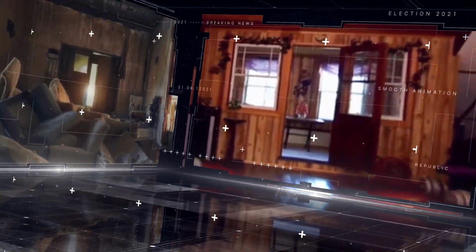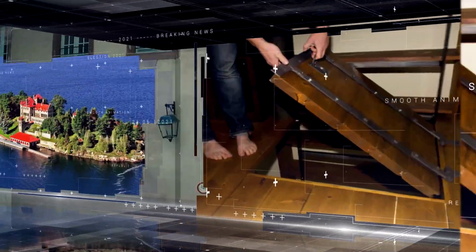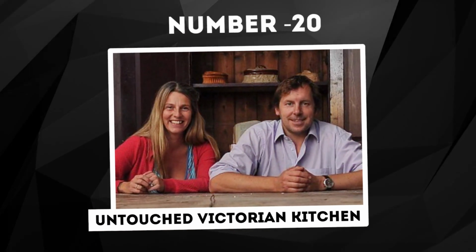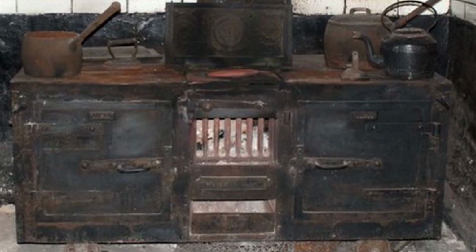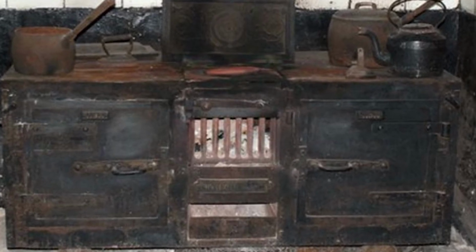Join us as we delve into the 20 strangest secret rooms found in people's houses. Number 20. Untouched Victorian Kitchen. In 2011, a fascinating piece of history was found.